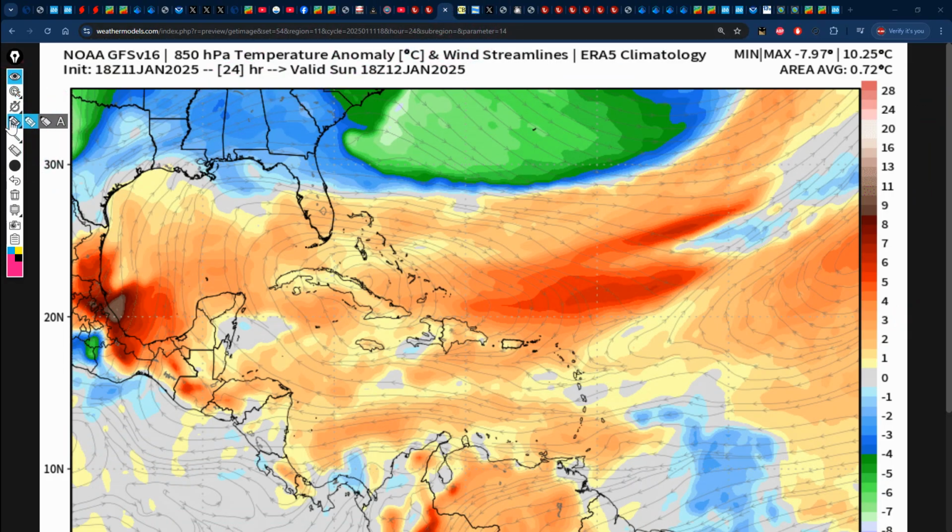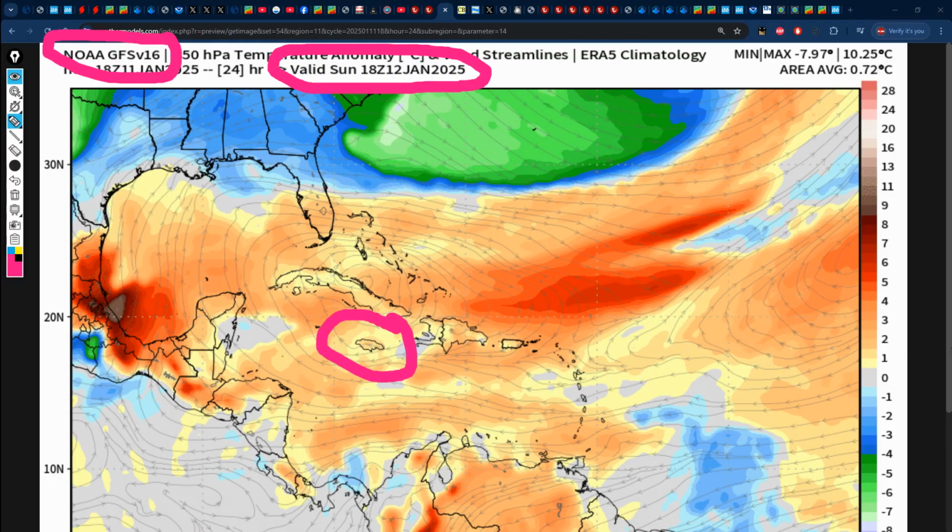Taking a look at the temperature forecast for tomorrow, this map from the GFS is valid for 18Z on Sunday, which is actually 1 p.m. on Sunday, and we can see Jamaica right here embedded in some slight orange colors that we can see represent up to 2 degrees Celsius above normal temperatures.